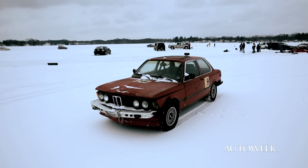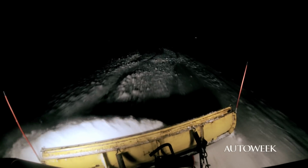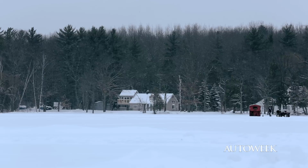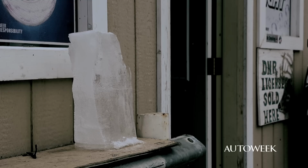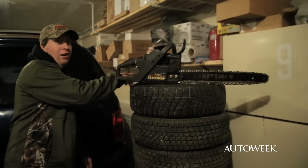We're a grassroots racing club. We like to come out on the ice and have fun racing cars wheel to wheel. Last night they came out with the truck and plowed the cars. It's excellent conditions for racing. We have to have 10 inches of solid ice. Today we have 17. Two of us spent over a half hour trying to get the ice out. I couldn't believe how hard it was.